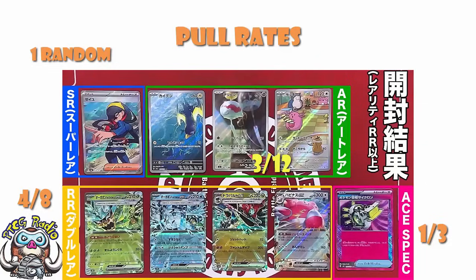Now, I've opened boxes with a 5th Pokemon V, what would now be EX. I've opened boxes with 2 proper super rares, as in, not illustration rares. But they are few and far between. I've got lucky at times, but generally speaking, this is it.